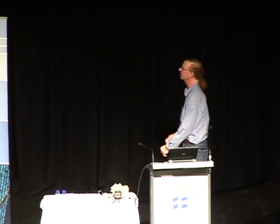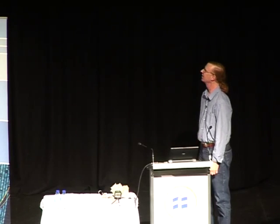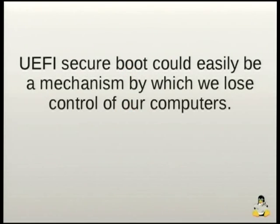There's just one little problem, which is the question of who is trusted. Is it the person who thinks they actually bought and own the computer, foolish person they may be, or is it all these other people who think that they actually have a right to tell us how we're going to operate our systems? All of these people would certainly like to have a say in what we would run on our computers. So there's been a big fight over it, but what it comes down to is that this is one of these mechanisms by which we can lose control of what we think of as our computers. Right, we've seen many of those. This is the most recent one.